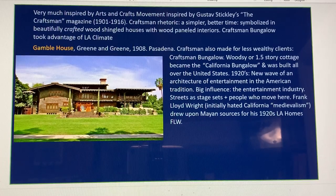It became the California bungalow, and was built all over the United States. In the 1920s, a new wave of architecture came from entertainment in the American tradition, with a big influence from the entertainment industry, as more people moved here. Frank Lloyd Wright was one who initially hated California medievalism.